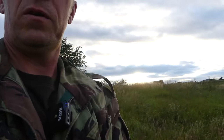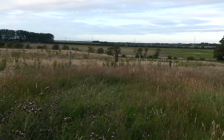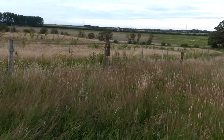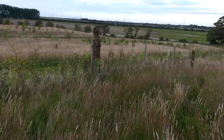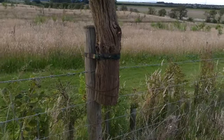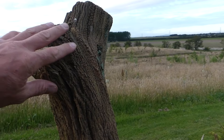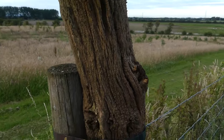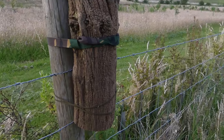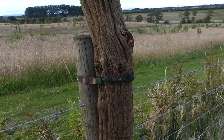So there you can see, that's the post that we put out. That's all it is. Look at that, it's a cracker, loads of features on it, beautiful. And then all I've done is just tied it on. I'll take that with me. I don't want to leave that there, someone might take it off.